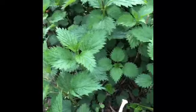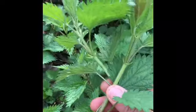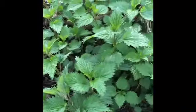So what I usually do is I'll take a couple clusters. Usually I dry them. You can keep them in the fridge and just add them to your sautés or soups. It's great just to add some nutritional value to your food every day, especially in the springtime. Not too intense of a flavor. It's kind of just like a green tea, herbal tea flavor. It's really great.